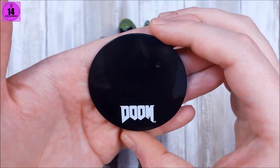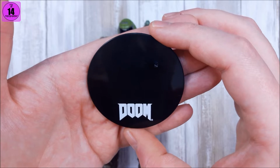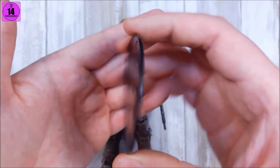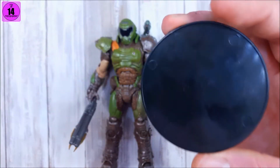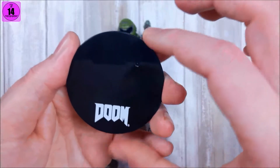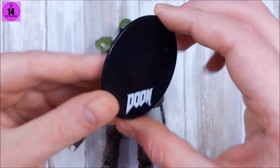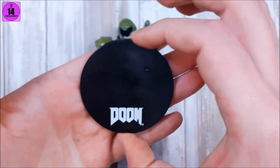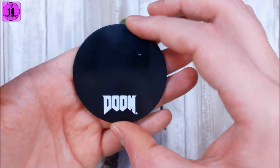Finally, he comes with a little stand that says Doom. Yeah, no shit, Sherlock. So that's okay. Super attractive for cat hair and super easy to be scratched up. You see that here. So it's also the most flimsy of plastic. Some collector cards on Transformers are more sturdy.